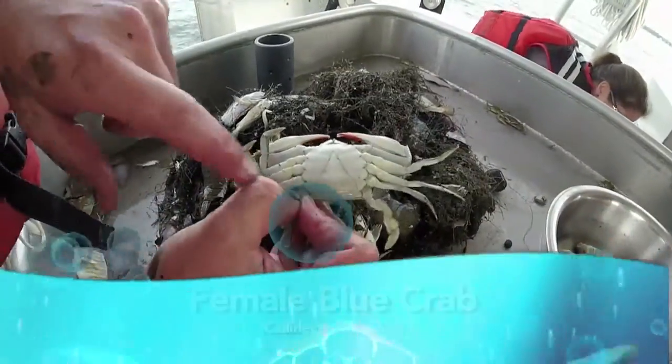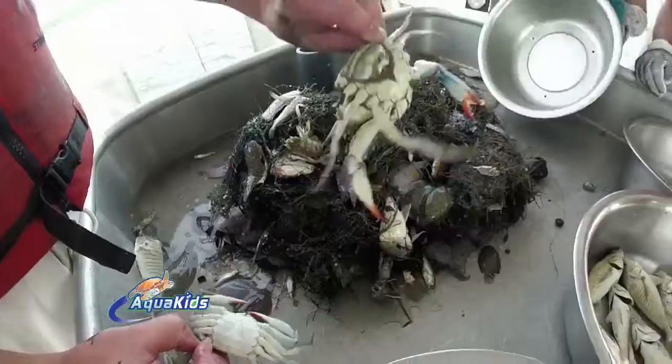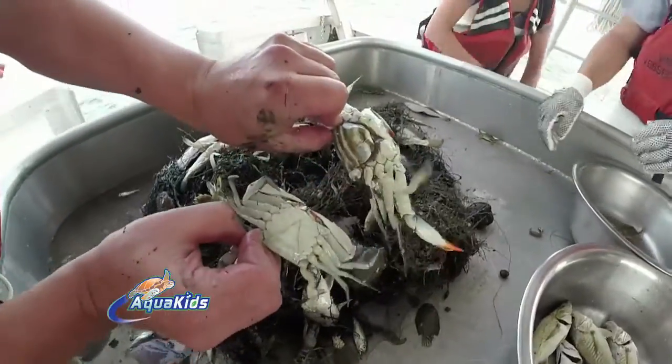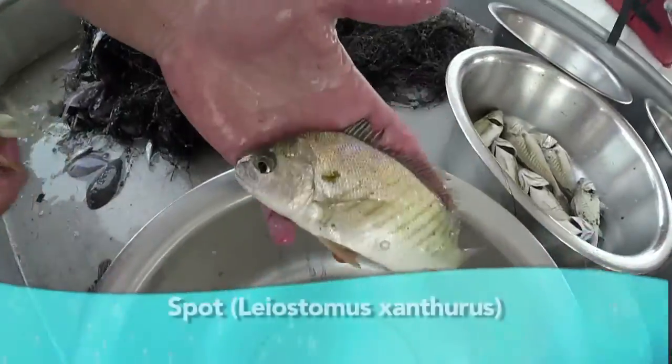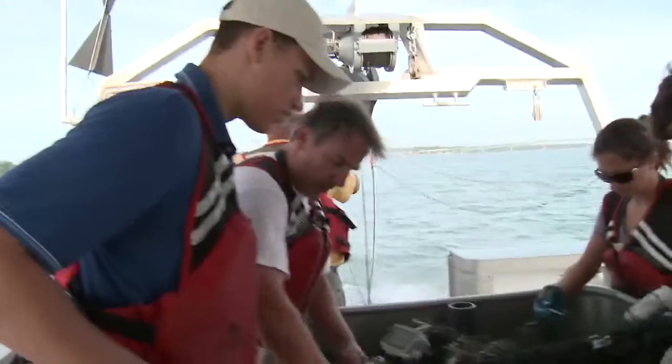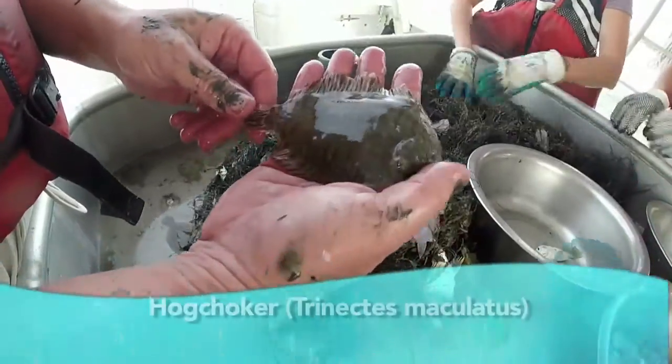This is a female blue crab, but it's a juvenile, so it sort of has a triangular shaped apron. Okay. That's an adult female, the apron, so you can see the difference between the crabs. That's a spot. This is a hog choker. Hog choker? What is that? This is a hog choker.